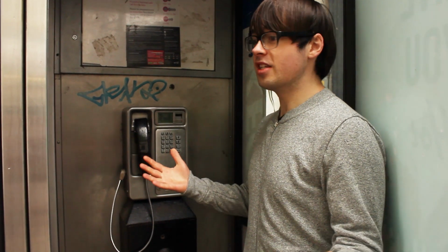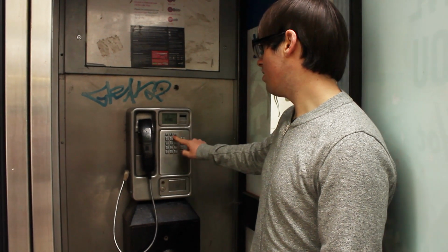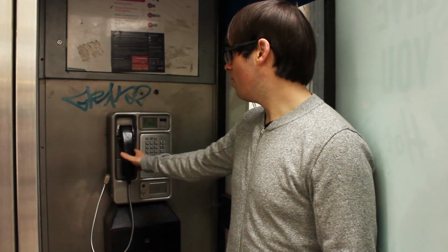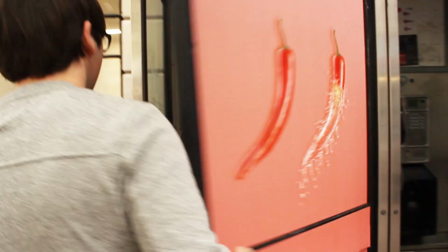Normally, phone boxes look like this. They've got loads of buttons, and you pick up the handset and say, hello, that one doesn't even work. But this one is magic.